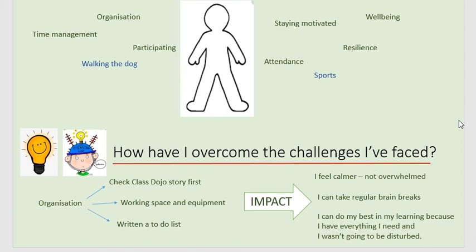So, Year 6, it's time now for you to think about your impact. So you might want to draw an arrow like I have and then list some of the positive things that happened when you tried to overcome the challenge that you faced.